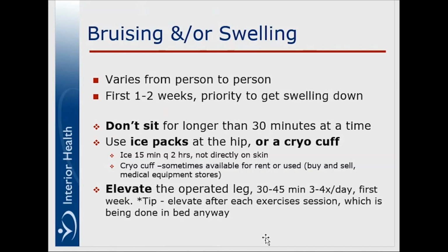Not directly on your skin. Make sure you've got a towel or something between the ice and your skin, but about 15 or 20 minutes of every hour or two, just depending on what your body needs. That much icing in the first few days can make a big difference. And really important is to elevate the operated leg for a good 30 to 45 minutes, 3 or 4 times a day for that first week.